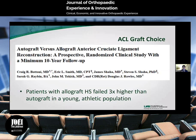So, a lot of people are very cautious when using allograft tissue for ACL specifically, right? This is a 10-year randomized study that followed patients with hamstring allografts, and they failed at a 3 times higher rate than autografts in a young athletic population. So a lot of people got worried, saying, do we ever need to use allografts at all in ACLs? The outcomes don't seem as good. Next slide.